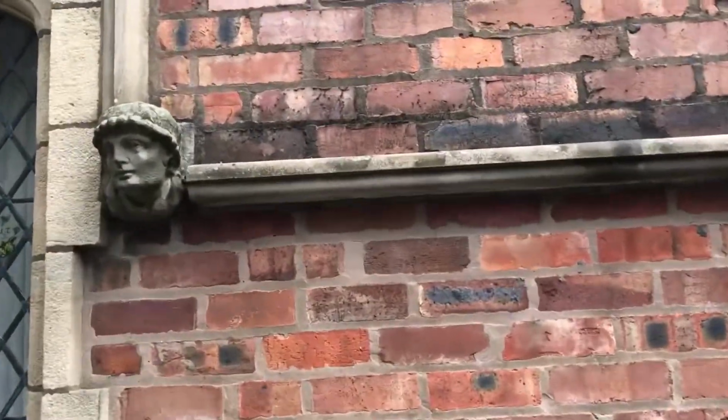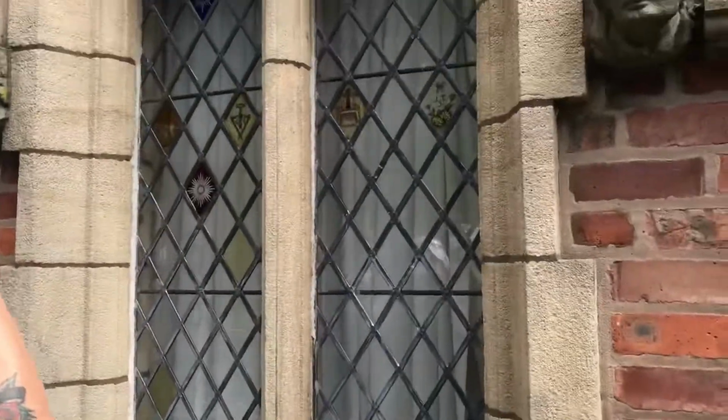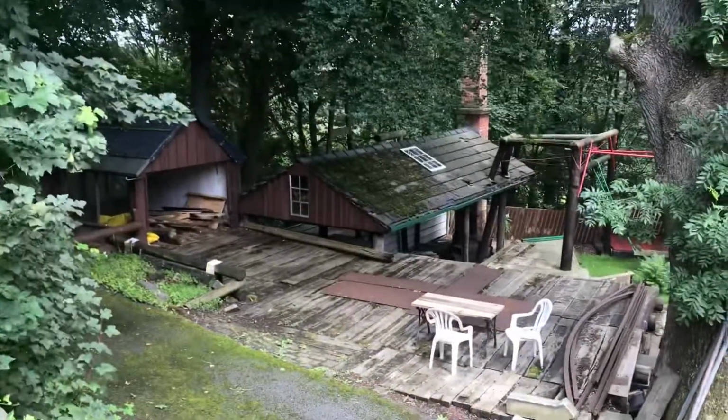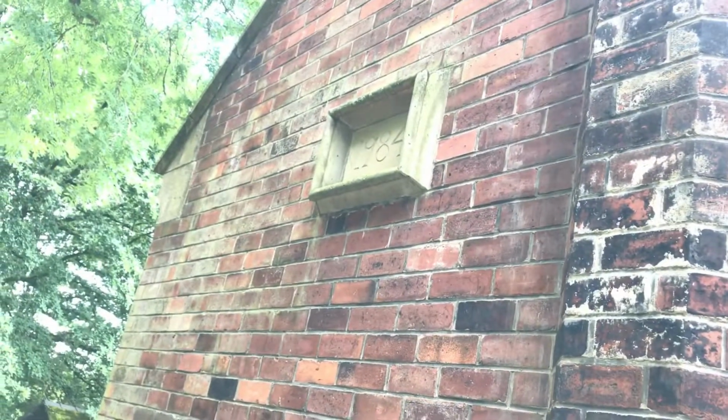Like little things on the side there. Extend little bits of stained glass window. Now I'm going to try and film a bit of the back garden through the fence. There you are guys, that's the back of Fred Dibnah's house. Another date there, 1984.